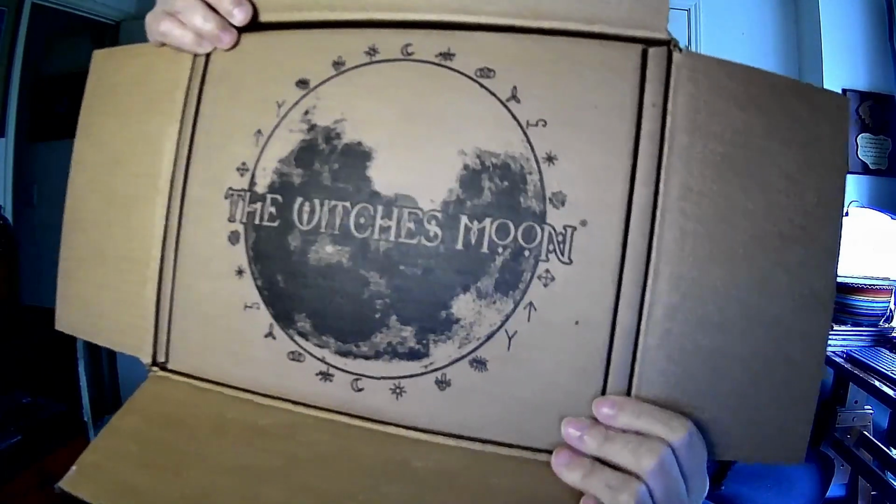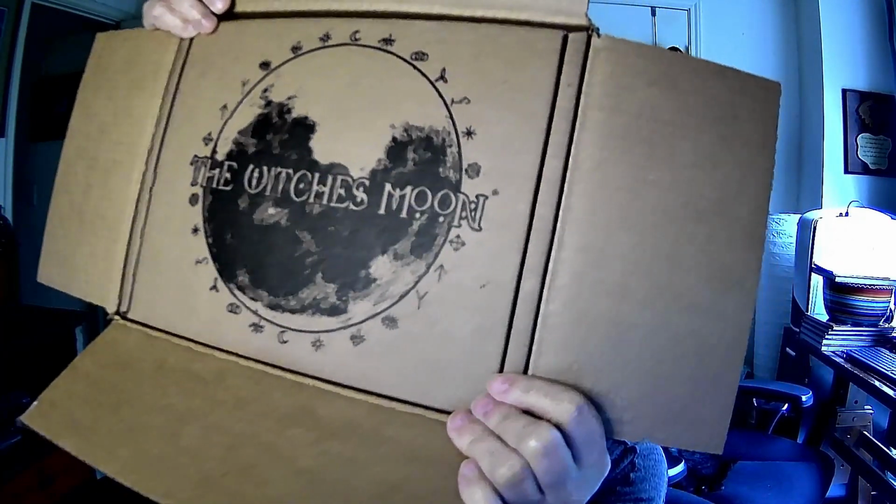So, on the inside, of course, we have the wonderful magic. Whoops. Directions are hard. There. We have the wonderful Witch's Moon box. I'm going to try to get this out. It looks like Cosmo Kitty's sleeping in my husband's computer chair. That worked out well. Let me grab this. Okay, so hopefully everything made it through.